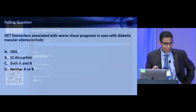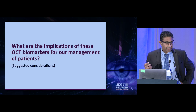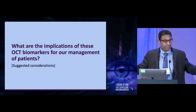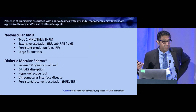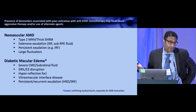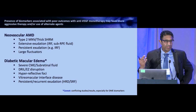So, all right, we'll move on to the close of my presentation. And so I just wanted to say, well, it's great that I covered a bunch of biomarkers, but what does this actually mean for our patient management? Well, you might think that if you have these biomarkers that are associated with poor outcomes with anti-VEGF monotherapy, maybe you need to be more aggressive on these patients, right? Because we're all trying to figure out when do we switch, et cetera.